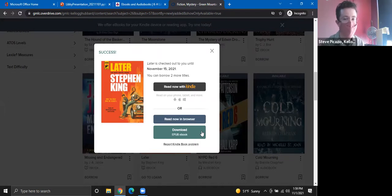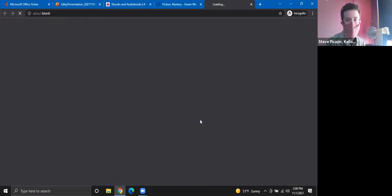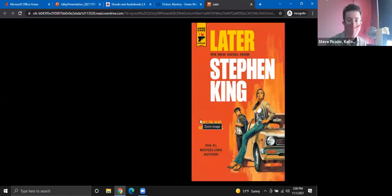I'll go through these different options, but first I want to start with Read Now in browser, just so you can kind of see what it looks like. So again, if you're just using this on a computer and you don't need to actually download anything, in that case, you can choose Read Now in browser. And this is what it looks like.